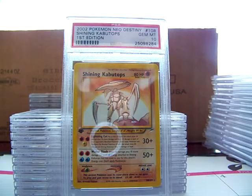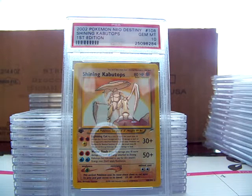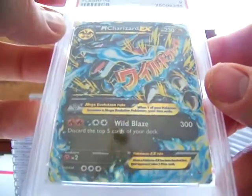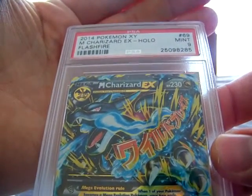So we've got 4 more users total. Next user is Hunter's Variety Channel. We sent a Mega Charizard XEX from Flashfire, and it came back a Mint 9, which is awesome.